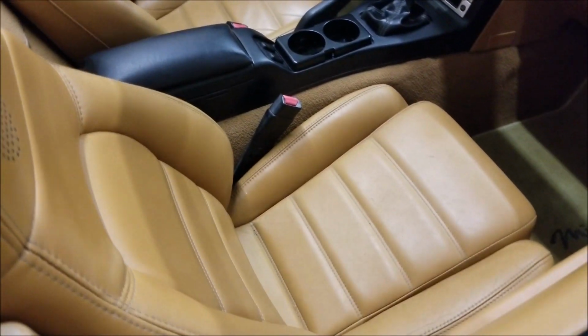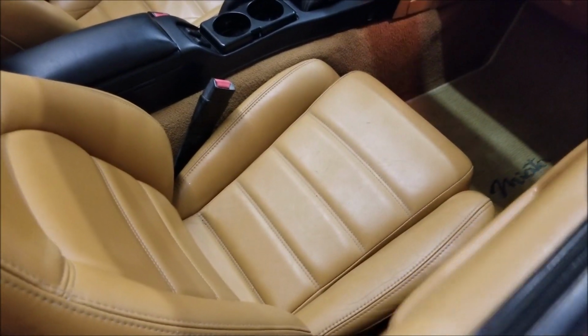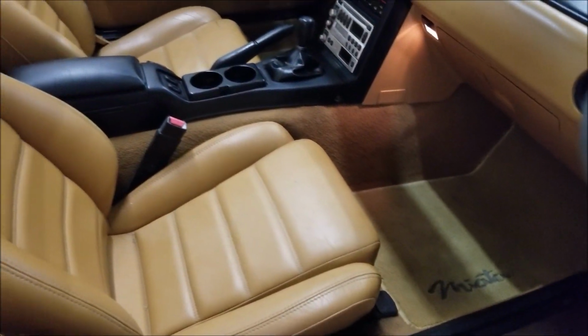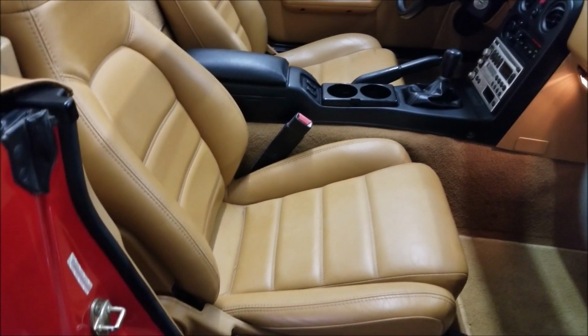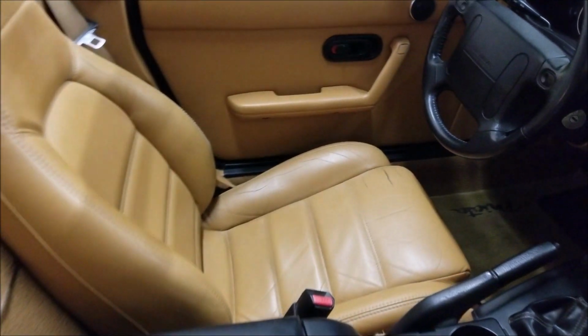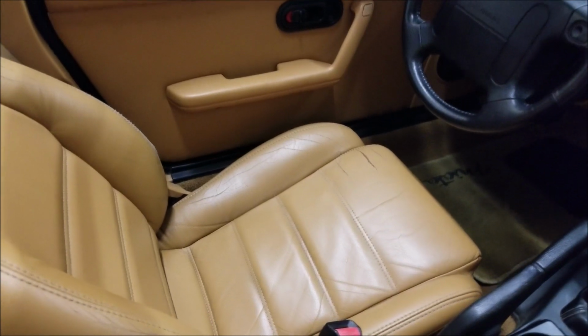Take a look at the leather. It doesn't look like the passenger seat's hardly been sat in. I'll show you. Just take a look at that. Driver's seat does show a little bit of wear as far as the crinkles and wrinkles in the leather.